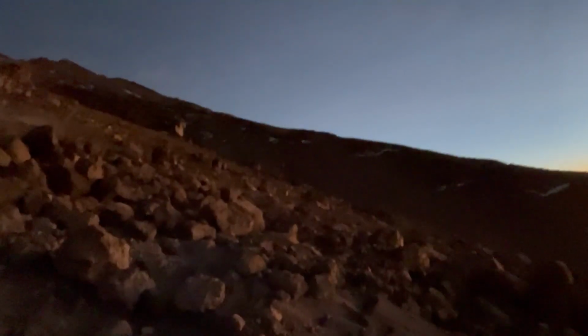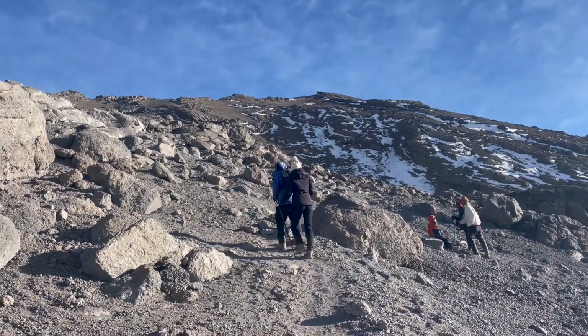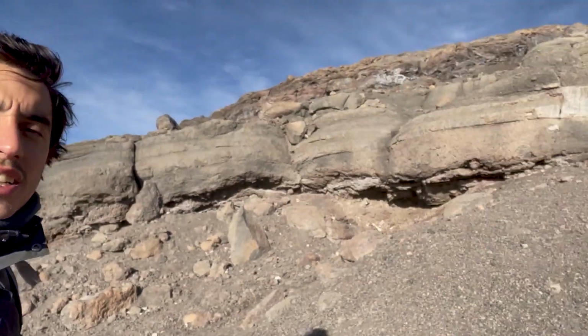6 a.m. It's dawn. Mount Kilimanjaro is up there, 1 hour and a half away from Stella Point, 5,500 meters. We're having a great pace. See you at the summit. We are close to Stella Point, 5,700. This is the Mawenzi Peak, Kilimanjaro, and the Sea of Clouds.